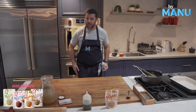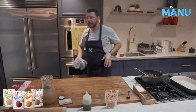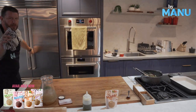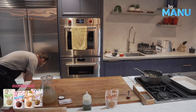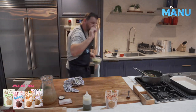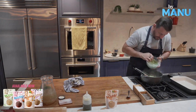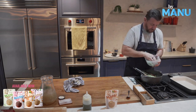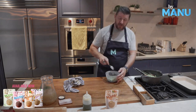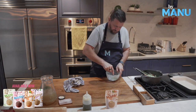How's that? All right, so bacon, lettuce, onion, a tiny bit of sugar, but you don't have to, and 500 grams of peas. They're frozen, and they're stuck to the bowl. All right.